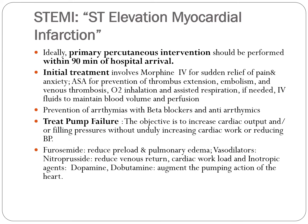So STEMI, ST elevation myocardial infarction, right? So ideally, right, door to balloon is about 90 minutes of hospital arrival. So we want a primary percutaneous intervention within 90 minutes of hospital arrival. So we want to get them to the cath lab.